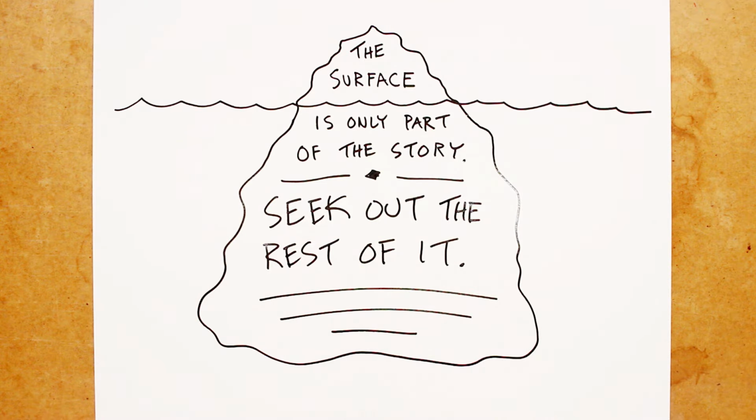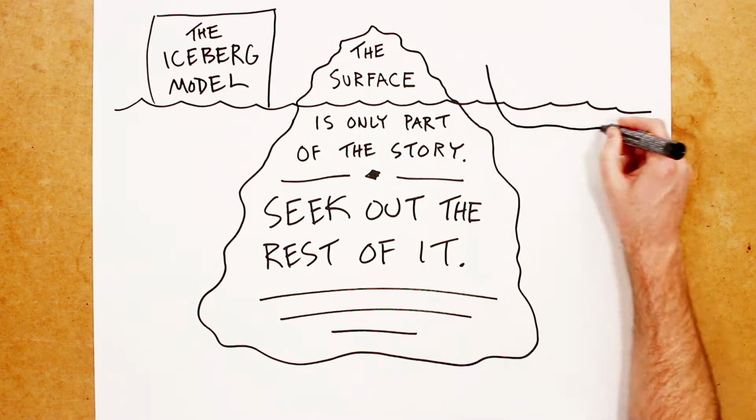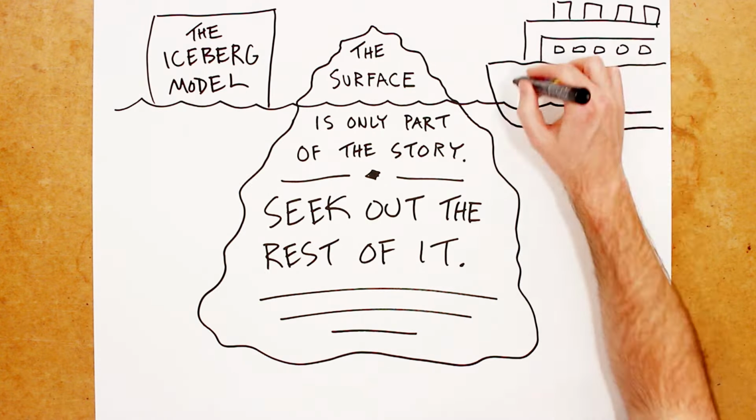So keep an eye out for when you might be able to use this visual metaphor in your work to add more depth and more nuance to the fields you care about.